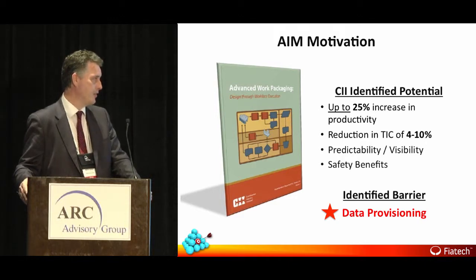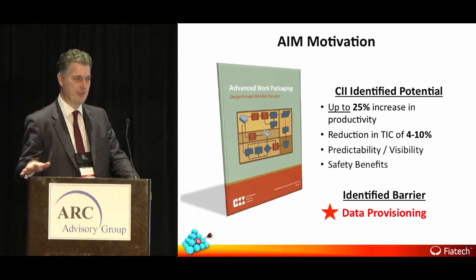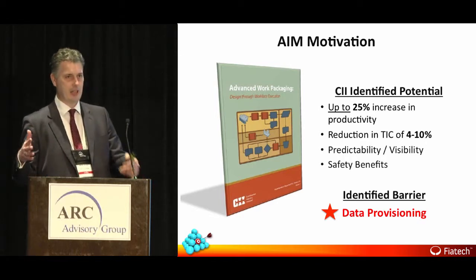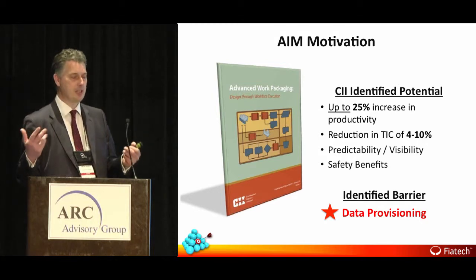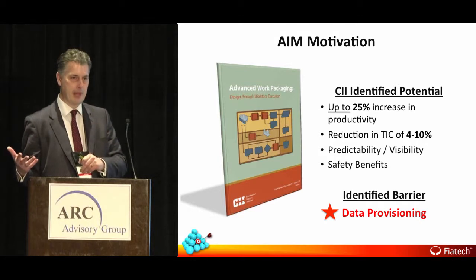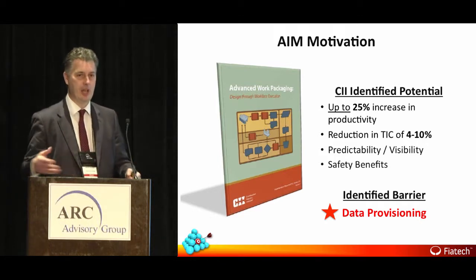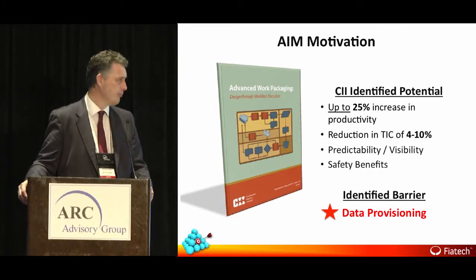The safety benefits for us: if we plan the job and we work the plan, it's a safer environment to work in. We move away from a macho culture where we all just roll our sleeves up, get on with the job, and start work fronts which you aren't properly prepared for. As soon as you start work fronts you're not prepared for, because maybe you're driven by material availability, you put people at risk.